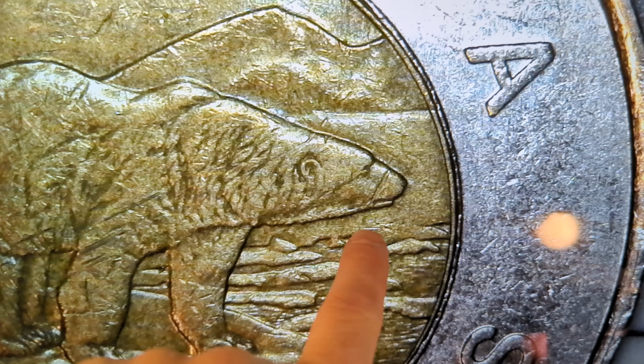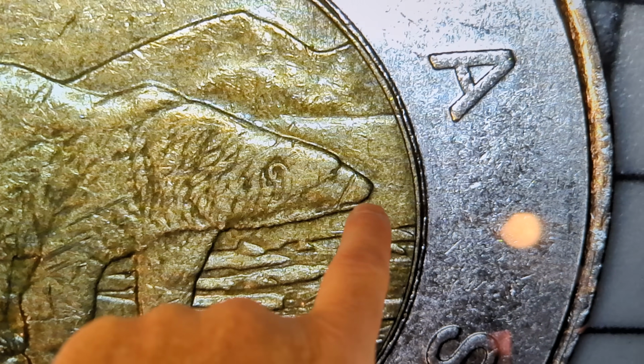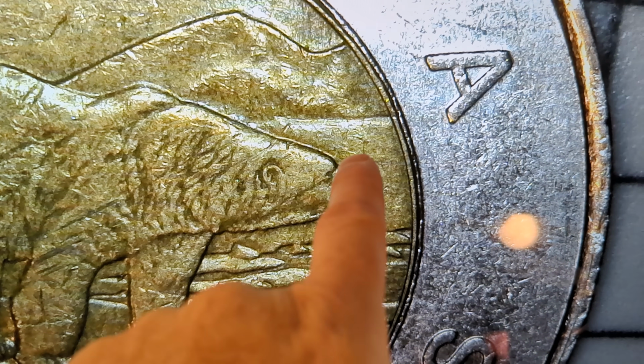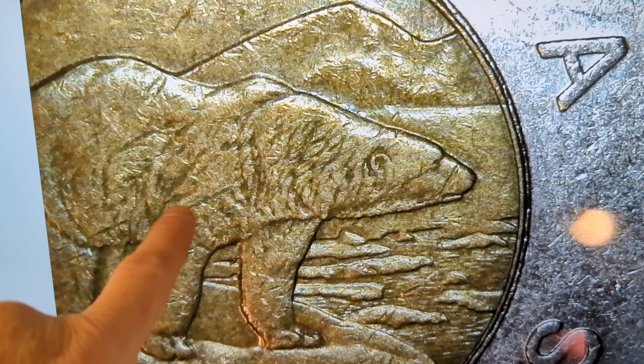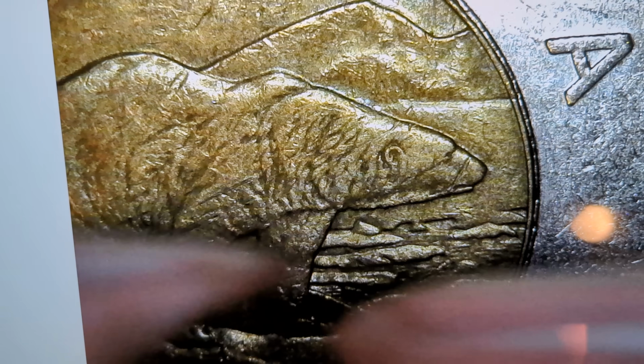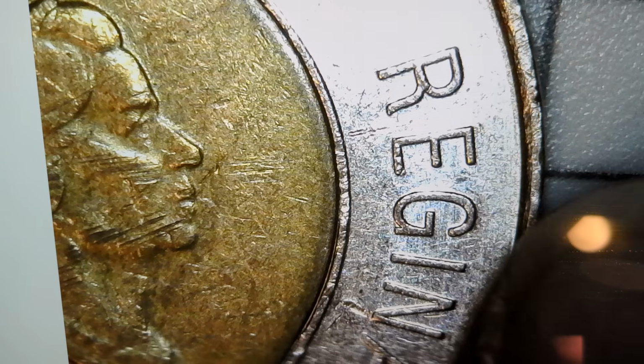And of course, we're always scoping our 1996s, the first year of the Toonie, for several interesting varieties. One is a die chip at the mouth here that looks like a cigar. Another one, a die chip that makes it look like he's got a horn on his head. And another one that doesn't have this ice detail called the no ice. There's also a die clash you could find on the obverse.